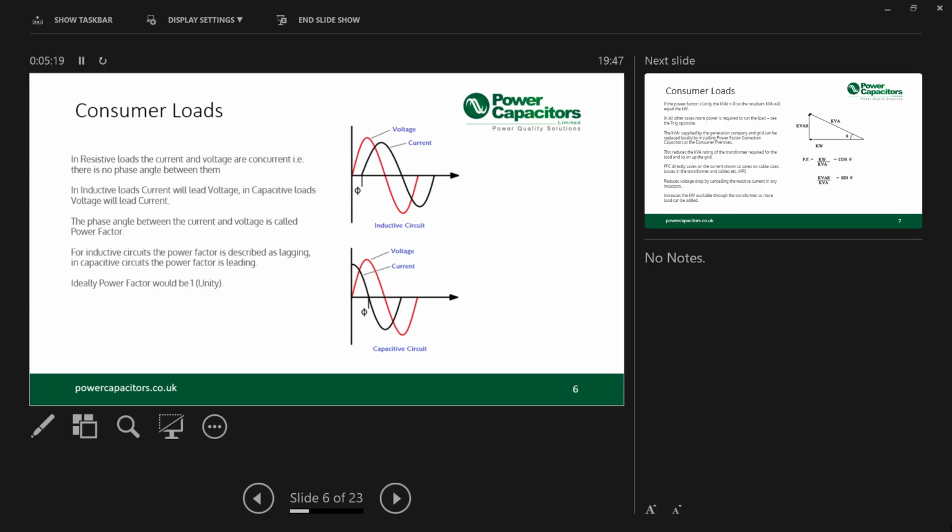Okay, this again is just a simple explanation of the different loads. We have an inductive load, and in an inductive load current lags voltage. The phase angle between these two is called power factor. In a capacitive circuit, voltage lags current. So ideally, we'd want this to be a resistive load. Here, we've got current lagging the voltage. Here, we've got current leading the voltage. So we've got two sets of power that we don't really want to pay for. We only want to pay for one set of power.